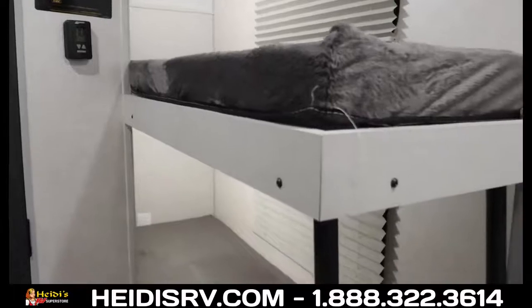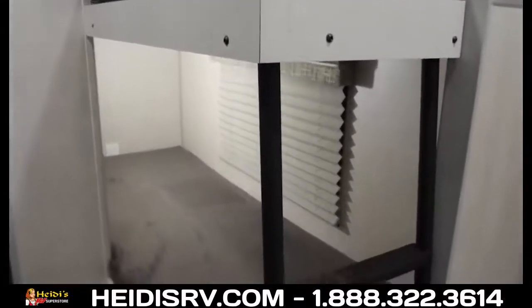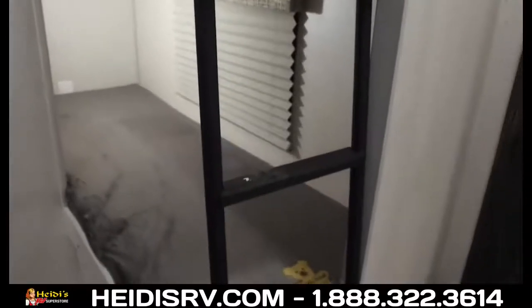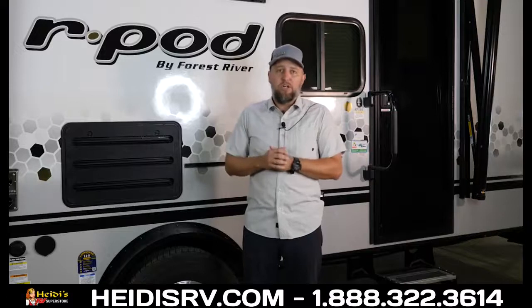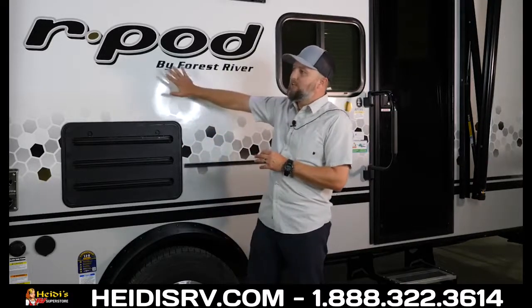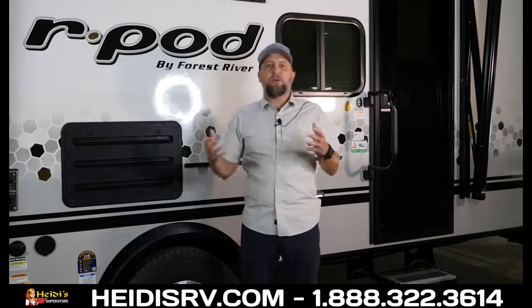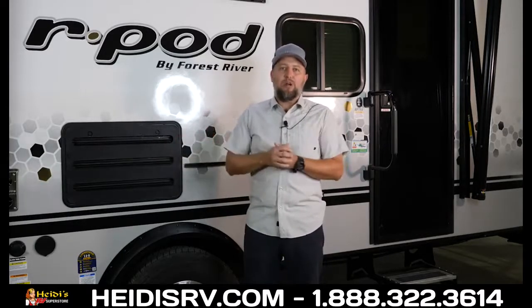All of our bunks in the entire RPod lineup from bottom to top have an adult rated bunk in them. A lot of bunks are only rated at 100 pounds. Ours are all rated at a 300 pound capacity. This is huge. But with that Azdel construction, we are delivering some of the lightest towing weights in the class of any small towable product on the market.